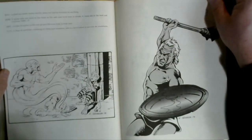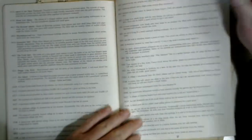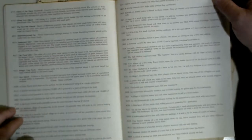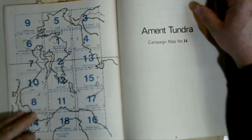A tribe of insane gnolls tear up and kill everything in their path. Yeah? Blind poet sits on a stone chair selling poems to passersby for a gold piece. Band of gypsies are camped for the night. Several of them are singing and dancing. Random encounters, I'm going to guess.